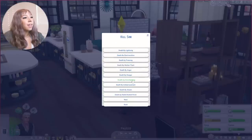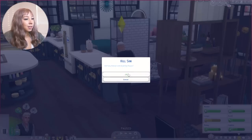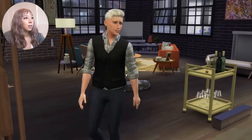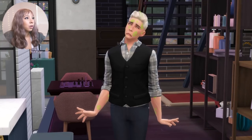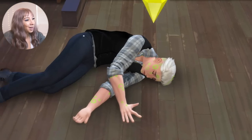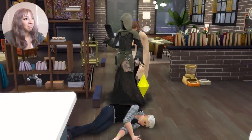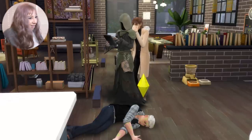Kill Sim. Death by poison, since he has the plague. You poor thing, you have no idea what's coming. Bubonic plague. Oh no! It definitely looks like the plague, not gonna lie. Actually, no, it doesn't. Maybe a plague in The Sims? Perhaps? Aww. Rest in peace, Tony! You only made it to episode 2.